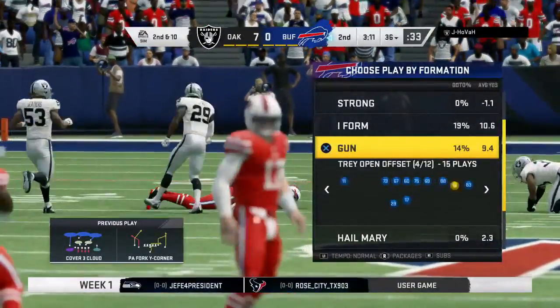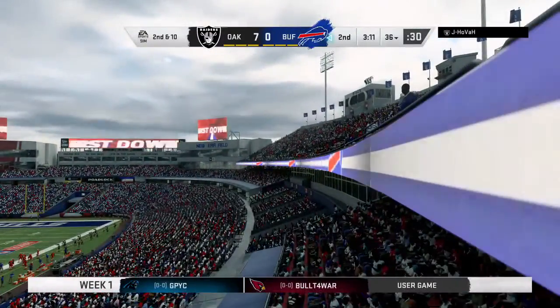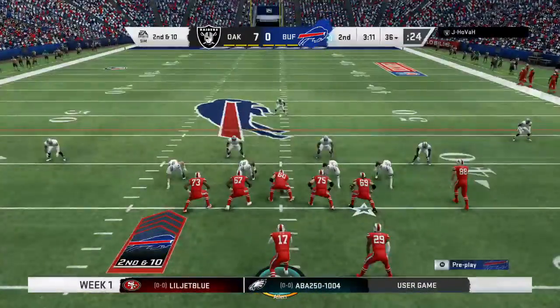The beauty of being able to play a zone defense when you can sit back and see the ball coming out of the quarterback's hands, guess what? Creates a lot of confusion, kind of a muddle in the middle of the field where you can go make a play on the football.